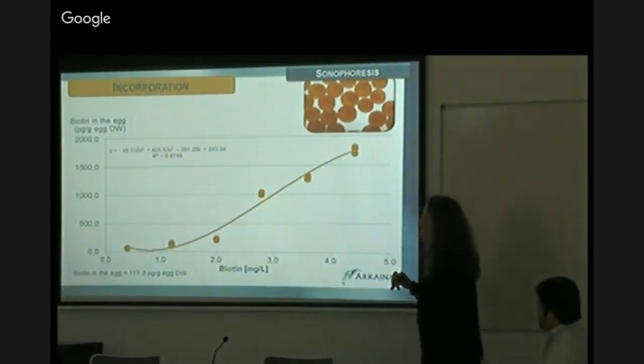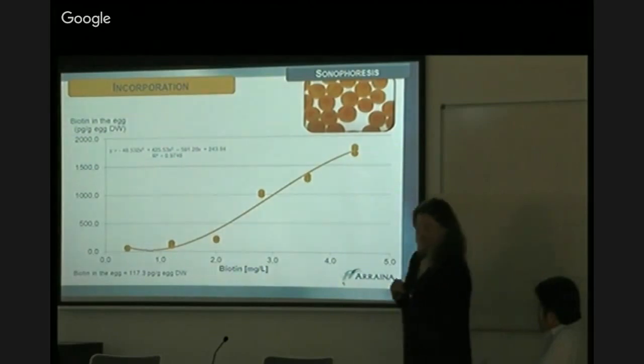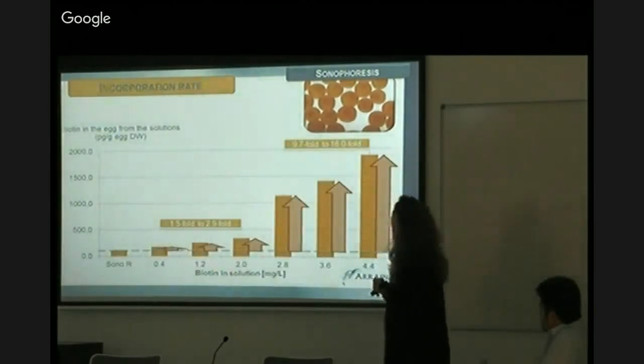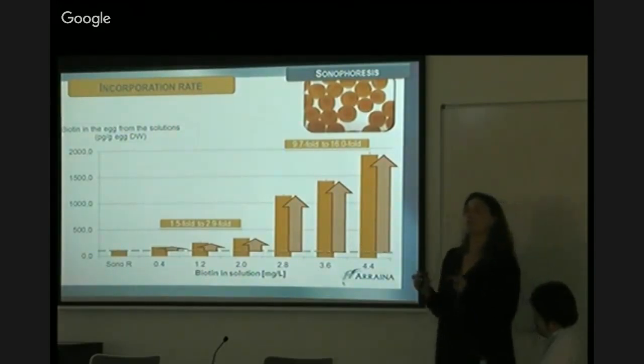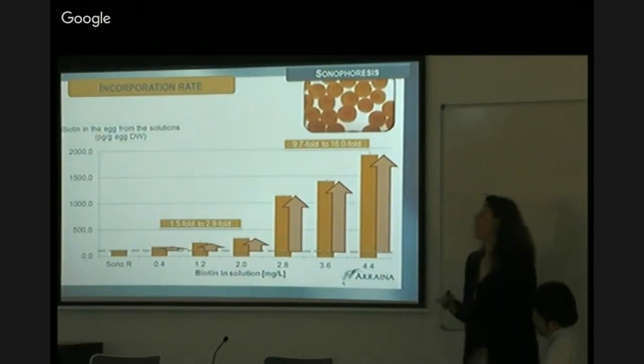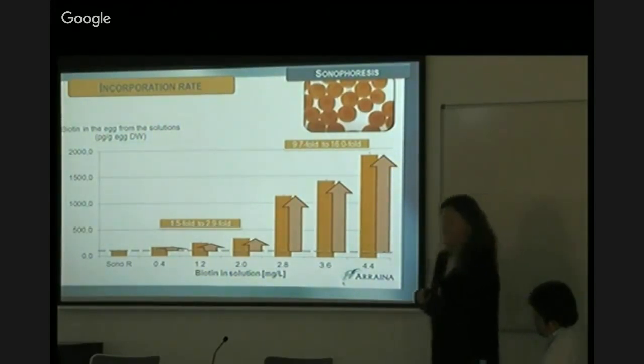And we get this very nice curve at the end. We were quite happy with it, and we managed to increase a lot. And in this one, we used a different approach, because we were trying to discover the amount of biotin inside the egg, and we didn't manage. So that's why we used a different approach when we did the experiment.